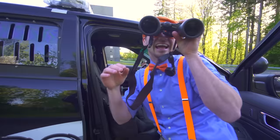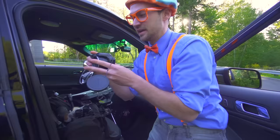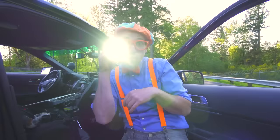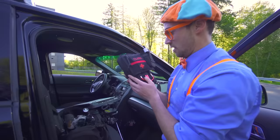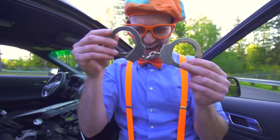Ooh, stuffed rhino. Ooh, a camera. Ooh, flashlight. Hello? Hello? So you can see in the dark. Whoa. First aid kit. Ooh. And handcuffs. So cool. I like handcuffs.